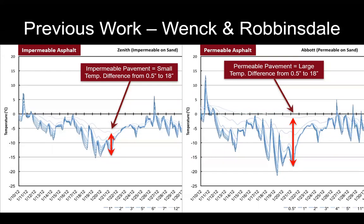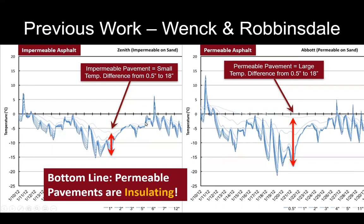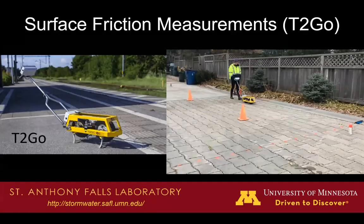So this, combined with the data on the previous slide, demonstrates that these permeable pavements are insulating. If I can get the animations to go. There we go. So the permeable pavements are insulating. They are preventing heat transfer through the system, not only from the surface down into the sublayers, but also heat from down below up to the surface. So these permeable pavements do act thermally different, in addition to all the other water quality and volume reduction benefits.